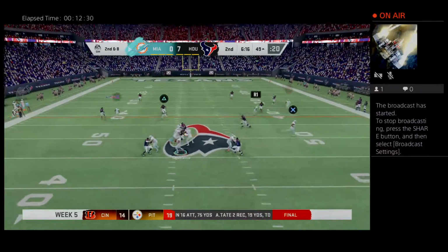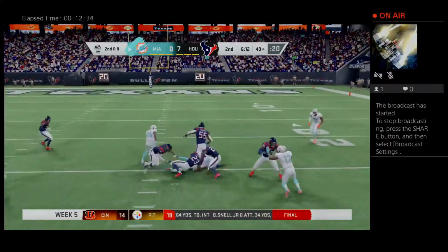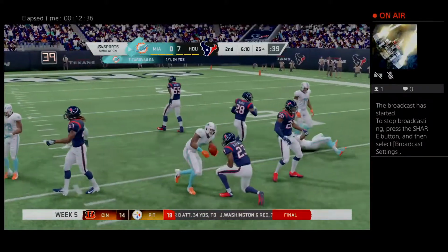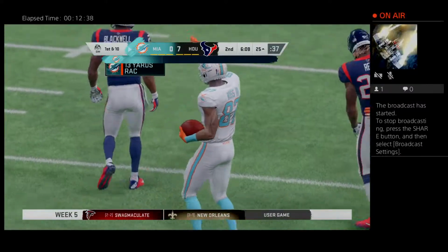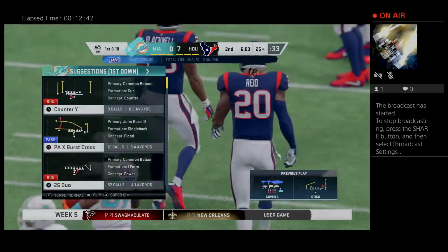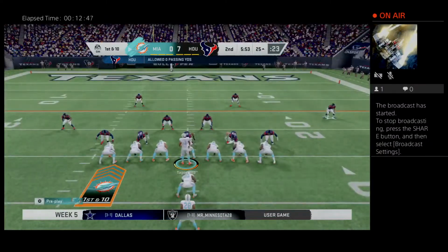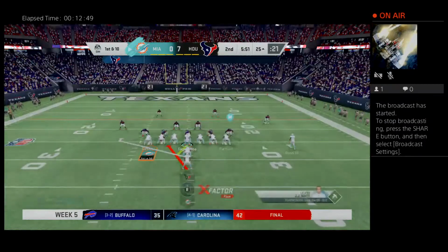Here's 2nd and 8. That's complete to John Ross. And they're able to work this to the 25 before it's all said and done. That one covers 24 yards. It's a first down. This offense finding its legs now. Here's another 1st and 10.